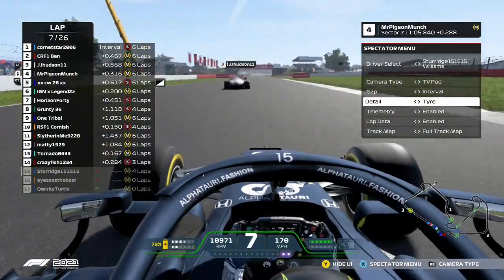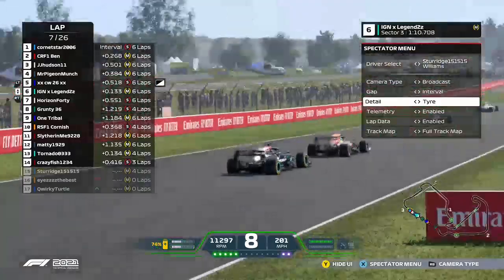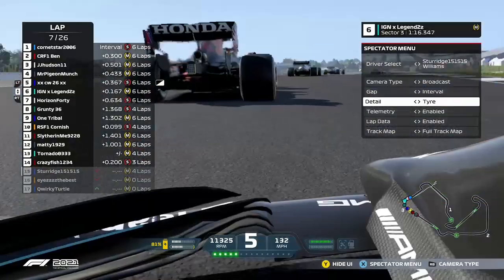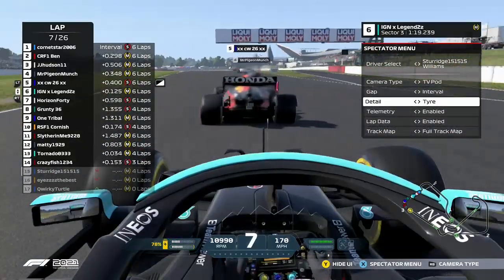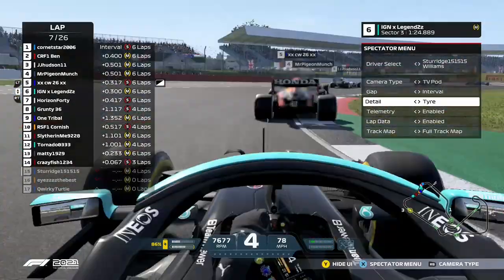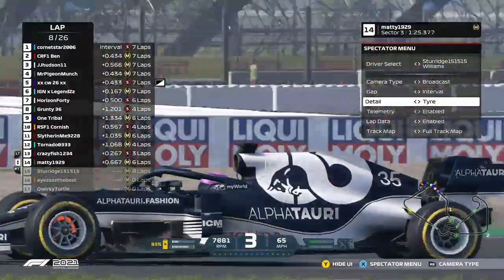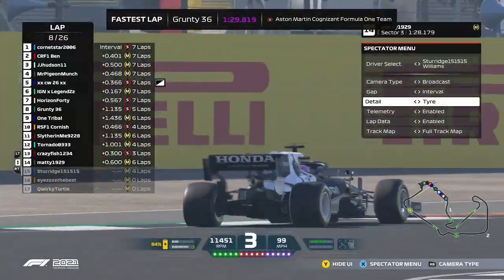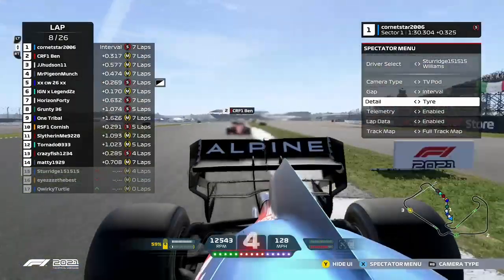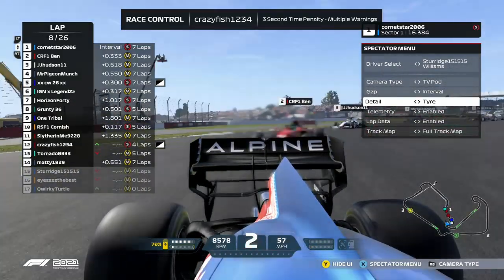Hudson a little bit wide through the third part of the section as Legends has got a run, I think, on CW. Ben, 2 tenths. All poised very nicely. Legends going for a look. Racingfish gets past Matty as well. Matty's been passed twice. Grunty fastest lap. He's closing in on that 1 second gap at the back of Cornet. And he gets in that 1 second.